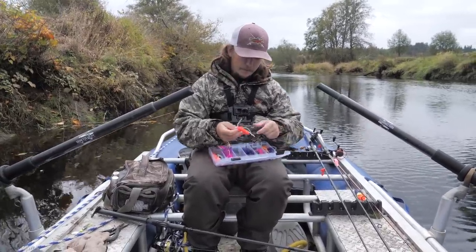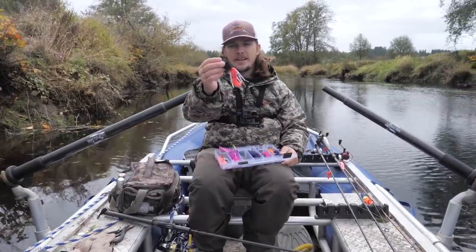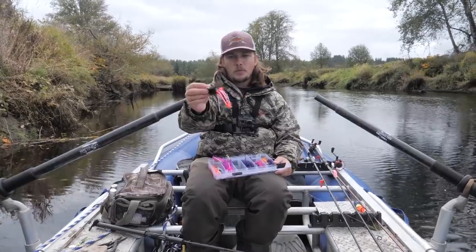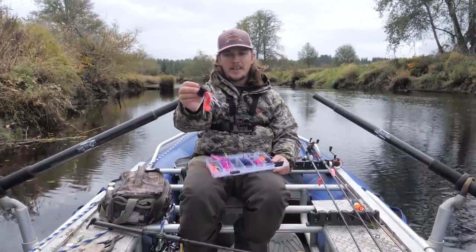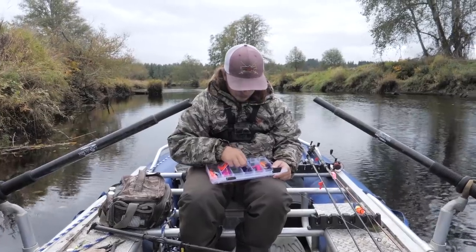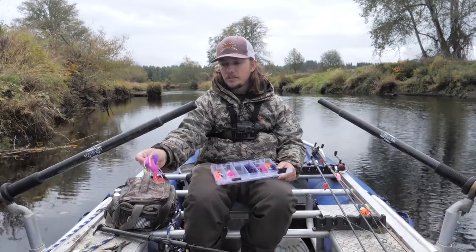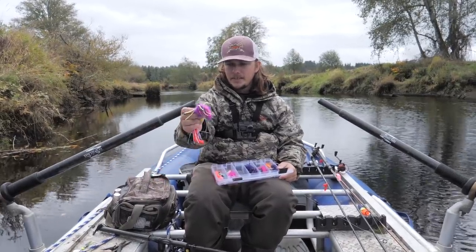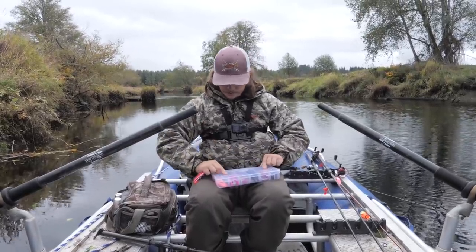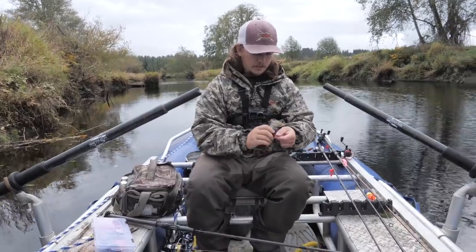Oh, even the nightmare, man. Look at that nightmare by Yakima. It's got white, black, red, and some more white squid tentacles with a little bit of flash. I'm gonna try that one. If that don't work, we got some purples in here to go to. Look at that one. Chartreuse tentacles, a variation of purple and pink on that Yakima jig right there. So let's go with the nightmare and see if we can't get anything to go.